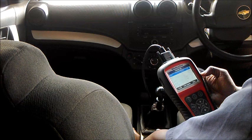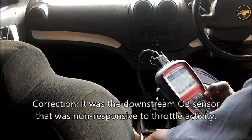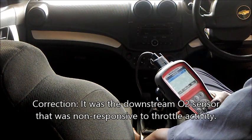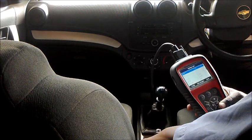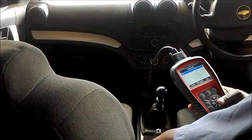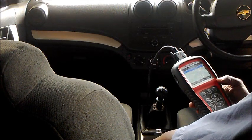The oxygen sensor, the one upstream of the catalytic converter, I don't like that one, but I doubt it is the cause of our issues. It is some other problem which I think is not related to the issue at hand.